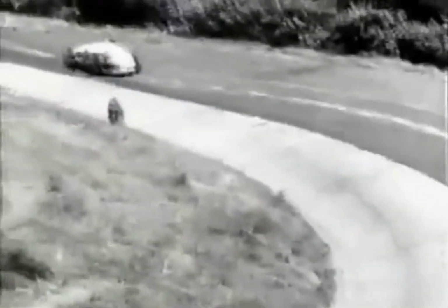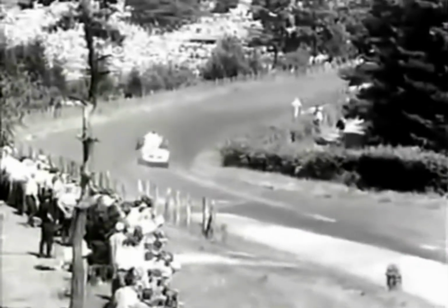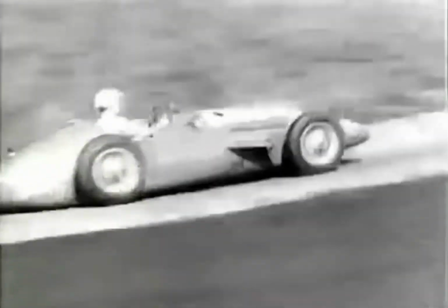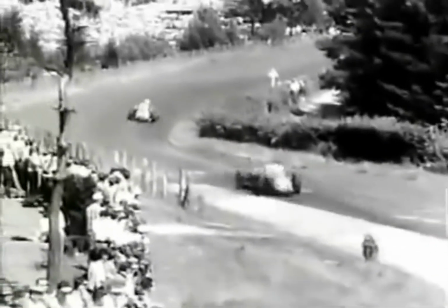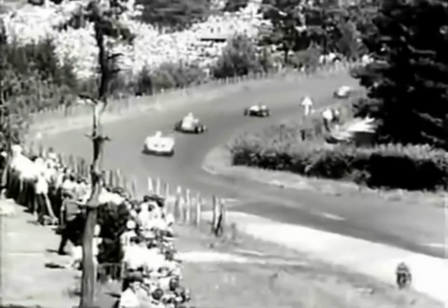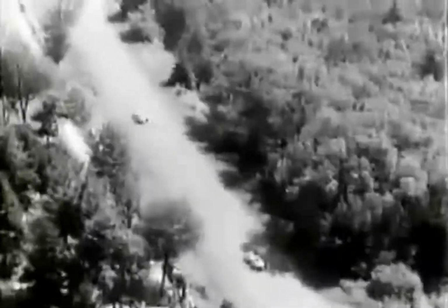Masten Gregory leads Hermann, and the Formula 2 Porsches are next. There's Barth and Maglioli coming through now. Number 18 is Spaniard Paco Godia's 250F, leading yet more 250Fs. And another Porsche. The race is definitely on. The 1957 German Grand Prix roars on, out of the forests and round into the Schwalbenschwanz.